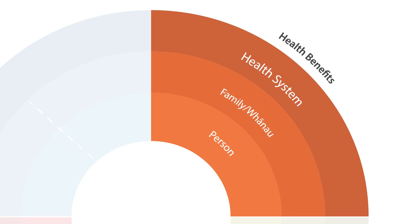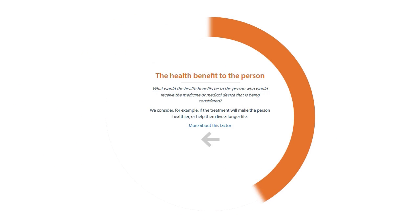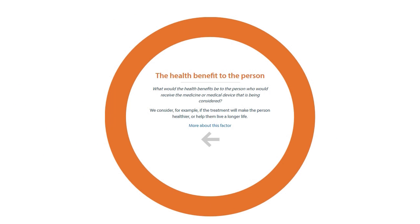The health benefit dimension. This dimension takes into account whether the medicine or medical device extends someone's life or improves the quality of their life. We also look at whether treating the individual can have benefits for the wider population. So an example of that would be with antibiotic resistance. If that's reduced, that's good for everybody. And vaccination, again, reduces the spread of diseases.